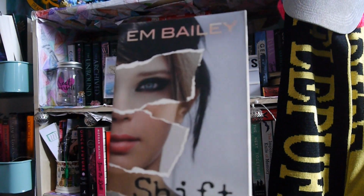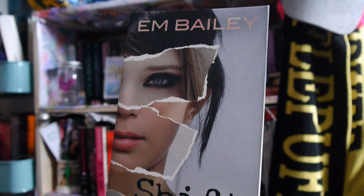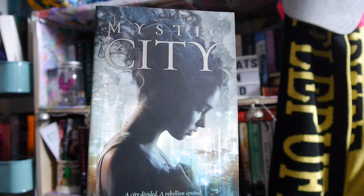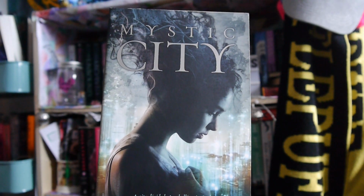Shift by Jeri Smith-Ready, another book that I've owned for a few years, near the beginning of my BookTube journey. But I remember being really excited about this book though. Six City by Thea Lawrence, a gorgeous, gorgeous cover to this book. I don't really know what this book is about anymore. I've owned this for so long.